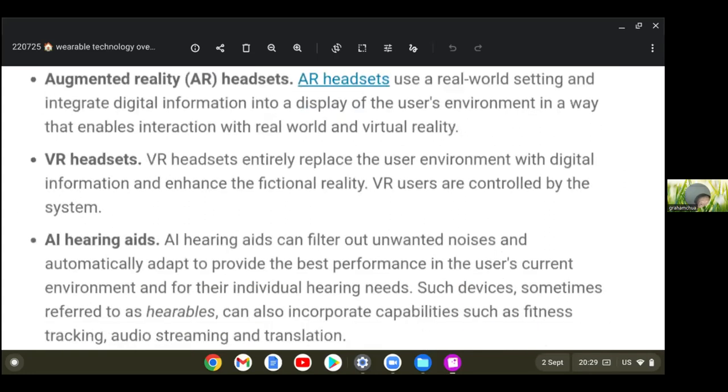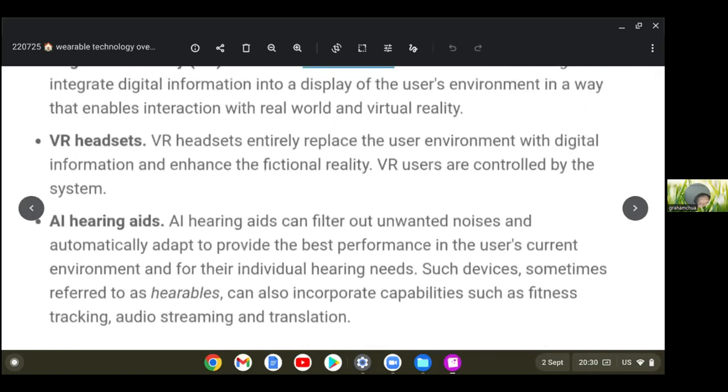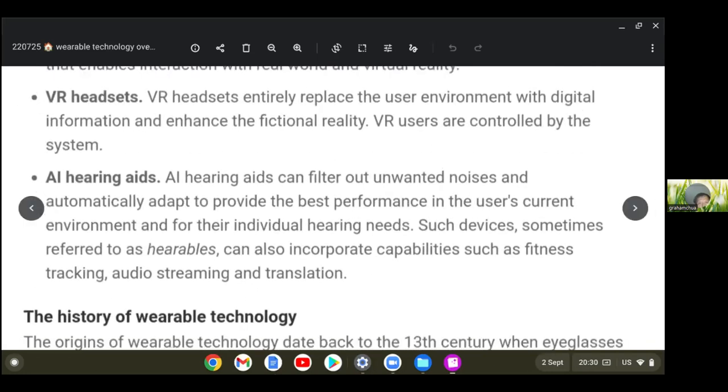Okay, then the VR is also the same thing. I think you only use it mainly for job training and so on, including the policemen, the firefighters and also the pilots. Yeah, I think it's getting more towards that kind of application rather than entertainment, because it's really not comfortable.